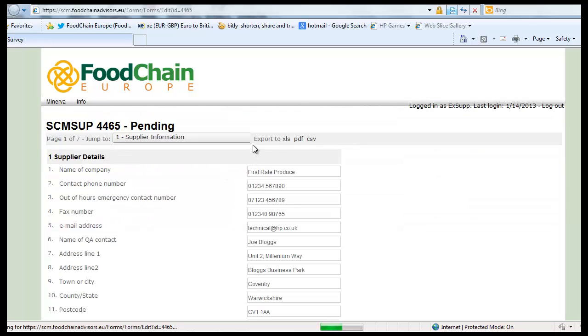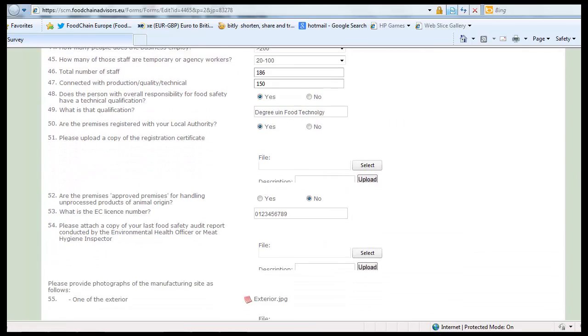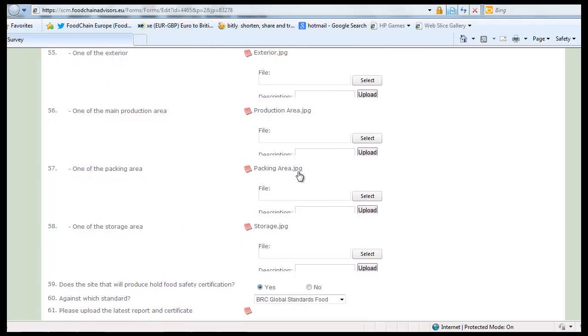Moving into page 2, we can see where the inspector wants us to provide further information. As you can see, the photos have already been uploaded, so let's upload the BRC certificate and add a comment to the thread.